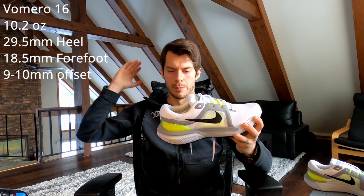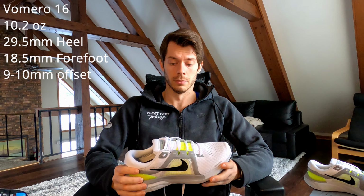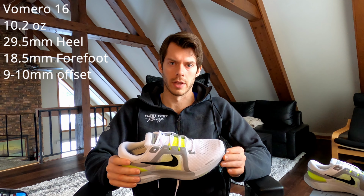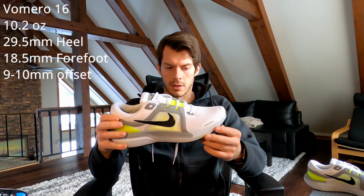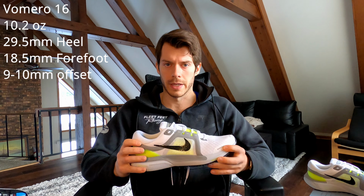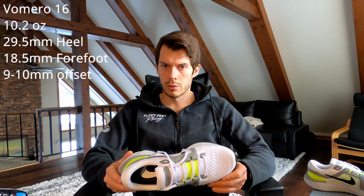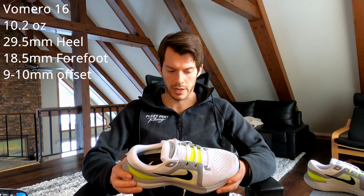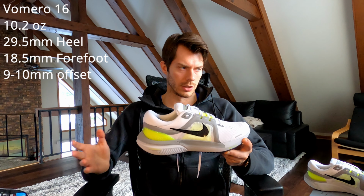Without further ado, the specs for the Vomero 16 are right here. But because this will be the first time I talk about this shoe on this channel, I'm going to just go over them real briefly, just so we have them for the record. Of course, this is a shoe that's being advertised as a Pegasus 37-38 combo/replacement shoe. I don't know if that terminology is exactly correct. Maybe it's just supposed to be more of an alternative, I suppose. But anyways, let's just talk about this thing.